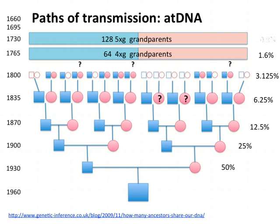Well, I've got 50% of my DNA from each of my parents, 25% from each of my grandparents, 12.5% from my great-grandparents, 6%, 3%, 1%, 0.8%. So when you go back to the level of your 64 four-times great-grandparents, the most DNA you're going to get from any single one of those ancestors is only 1.6%. So you can see that as you go back further in time, it gets less and less. And as you go further back, some of your ancestors start to drop off.